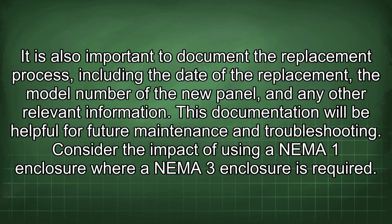It is also important to document the replacement process, including the date of the replacement, the model number of the new panel, and any other relevant information. This documentation will be helpful for future maintenance and troubleshooting.